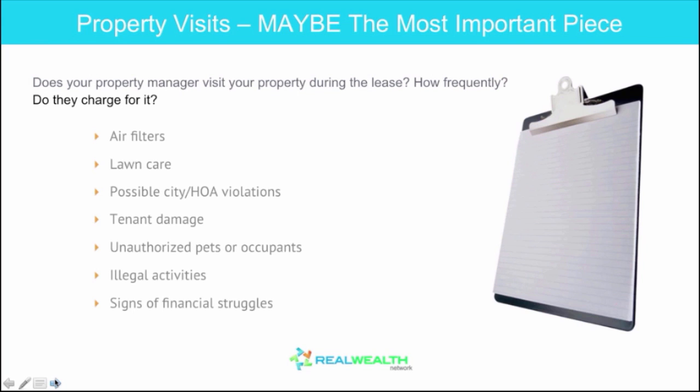Doing quarterly walkthroughs is not going to stop tenants from damaging property. It's not going to stop it. What it's going to do is it's going to minimize the risk. And everything we do is about minimizing risk.